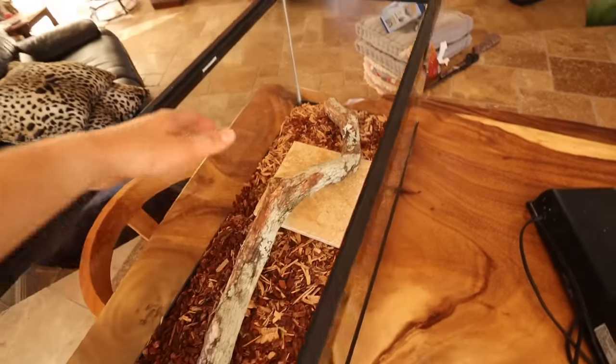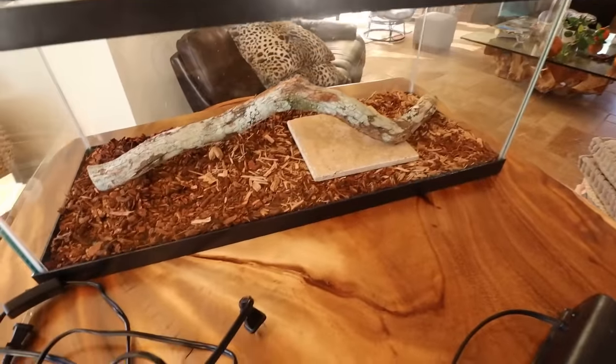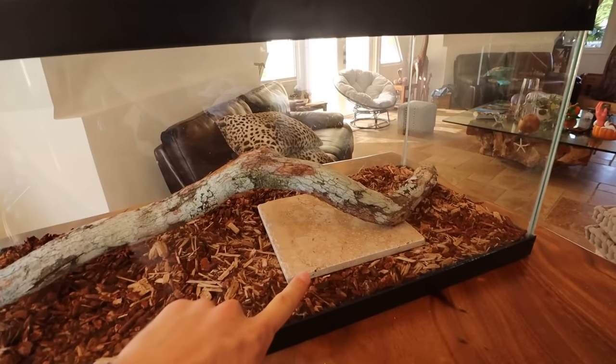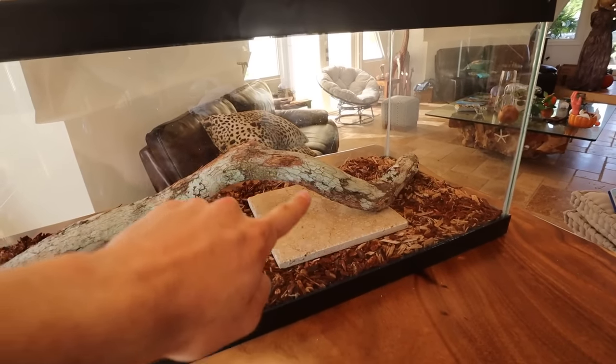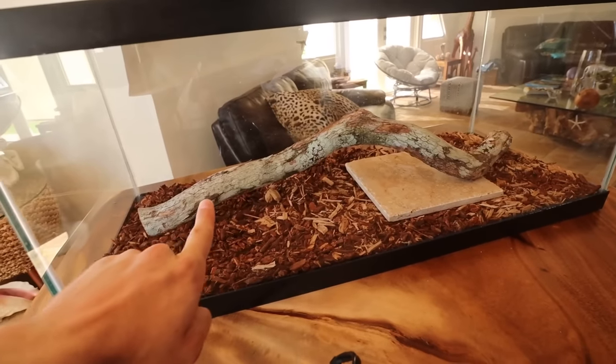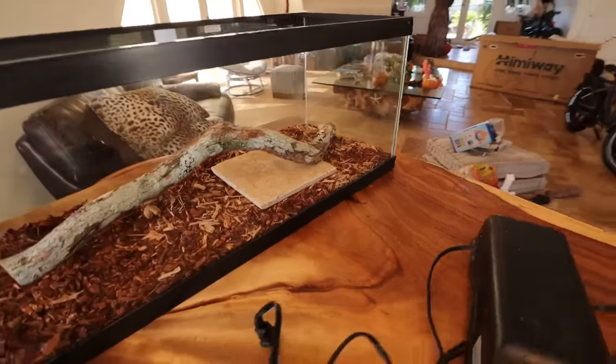So what this is gonna do is allow the iguanas to get a couple different areas of heating. The iguana will be able to bask on the slate stone, and then it will be able to go up a little higher. So it's gonna be warm on the stone, probably a little bit hotter up here, and then they're gonna be able to cool down wherever they want on either side of the enclosure.